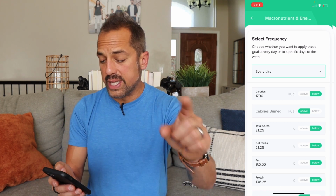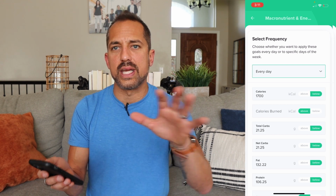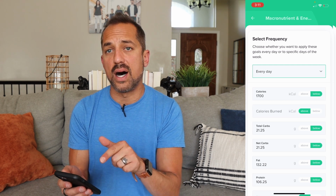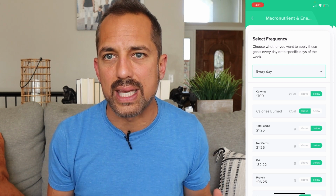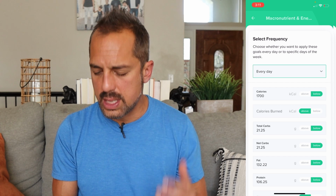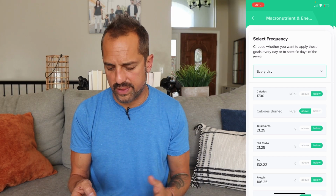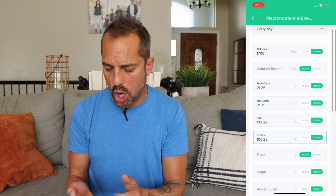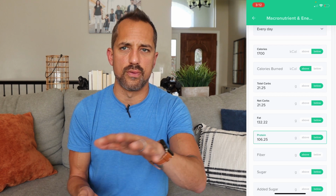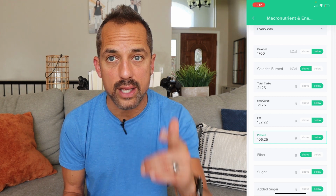Okay. So this is where I can set my targets. So my target is 1,700 calories. And it's asking me, is your goal to be above or below that? So if you're trying to gain muscle, you might have a calorie intake goal, like, hey, I want to eat above 2,000 calories a day. So I'm going to tap below because I want to eat below 1,700 calories a day. Total carbs, again, is 21.25 grams. That's the breakdown of, I think it's 5% carbs. I want to be below that. You see where I'm going?